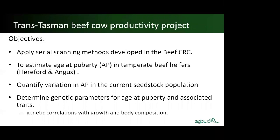So the objectives of this work were to apply the serial scanning methods that we developed in the Beef CRC to look specifically at age at puberty in temperate beef heifers. That was a group of Herefords and a group of Angus females from seedstock breeders. We wanted to quantify the variation in age at puberty in the current population, just see if there were any differences. We really were going into uncharted territory with this. We weren't sure what we would see.